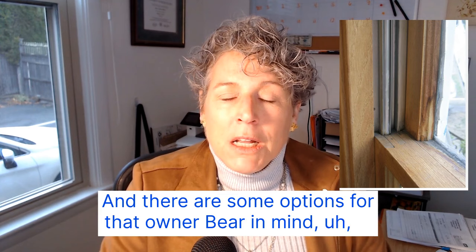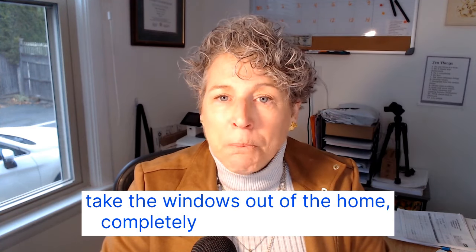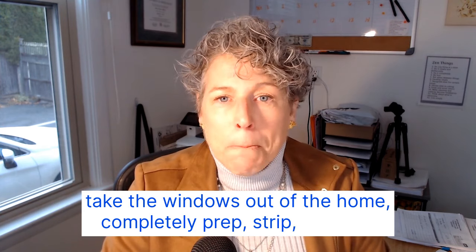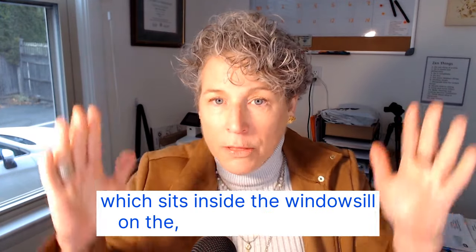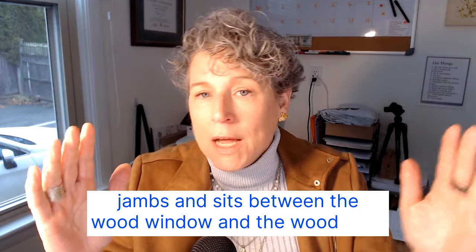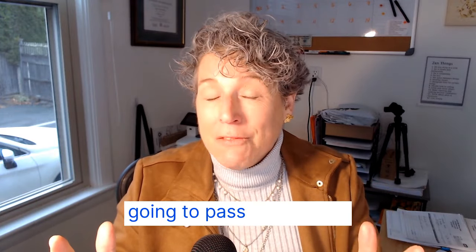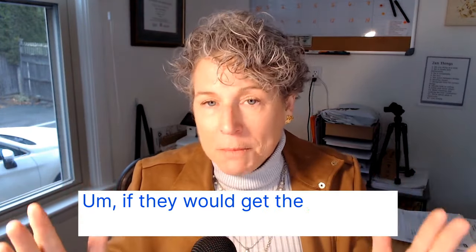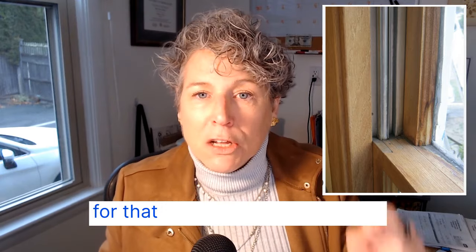Bear in mind, in those areas, what's happening is the owners have to take the windows out of the home, completely prep, strip, enclose, paint those windows, and then insert what's called a jam liner, which sits inside the windowsill on the vertical jams and sits between the wood window and the wood liner. It is expensive to do. It requires particular machinery. And they still are not guaranteed that it's going to pass every time. If they get the jam liner done, completely wet wash that area and the floor around it, and have the lead inspector come in and swab it, they're probably going to pass for that particular inspection.